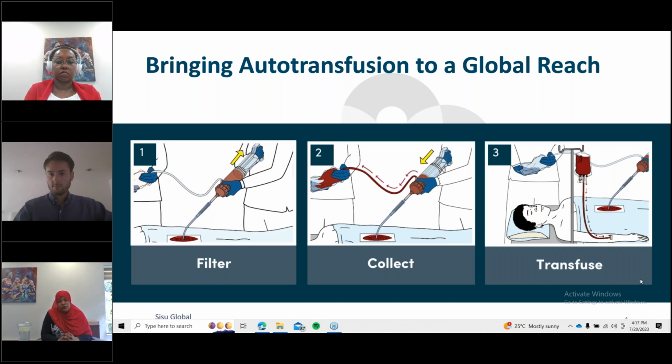As you can see, when we are using the Hemafuse, it's quite a simple and straightforward procedure, where blood is filtered to ensure it is safe, collected, and then transfused back to the client. So I will jump right into the demonstration of the device, first assembly, then operation of the device.